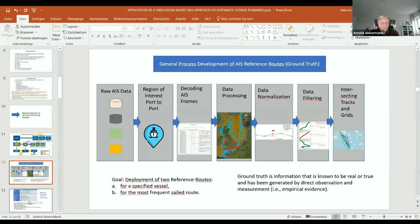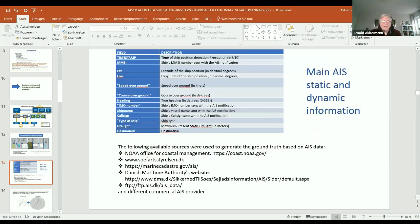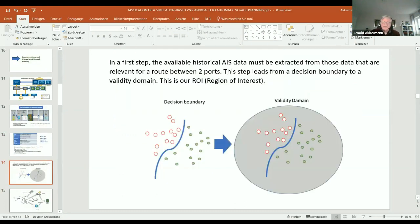The AIS data looks like this. This data includes static and dynamic information. And here you see some of the AIS sources we have used. And of course, at first, we had to look from the whole regions in the world to a special validity domain. Of course, these are the two ports where the routes for the vessels have been found.